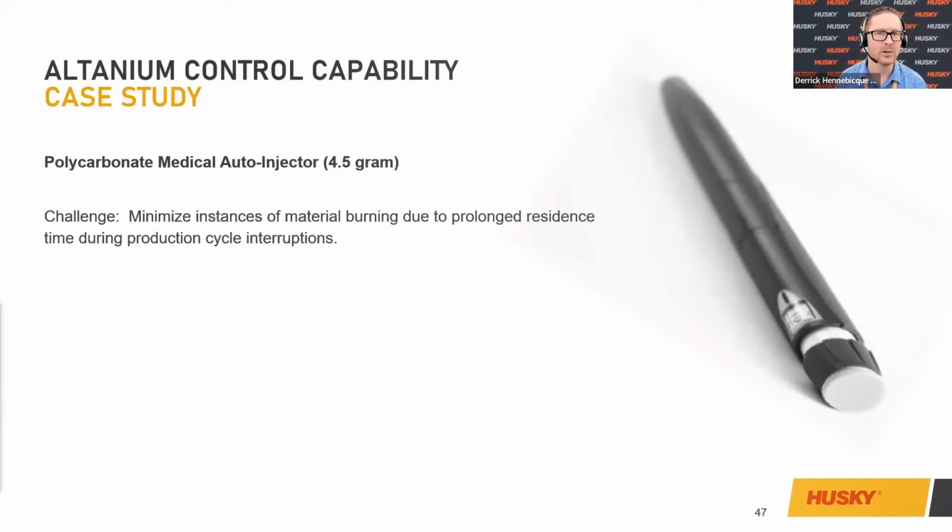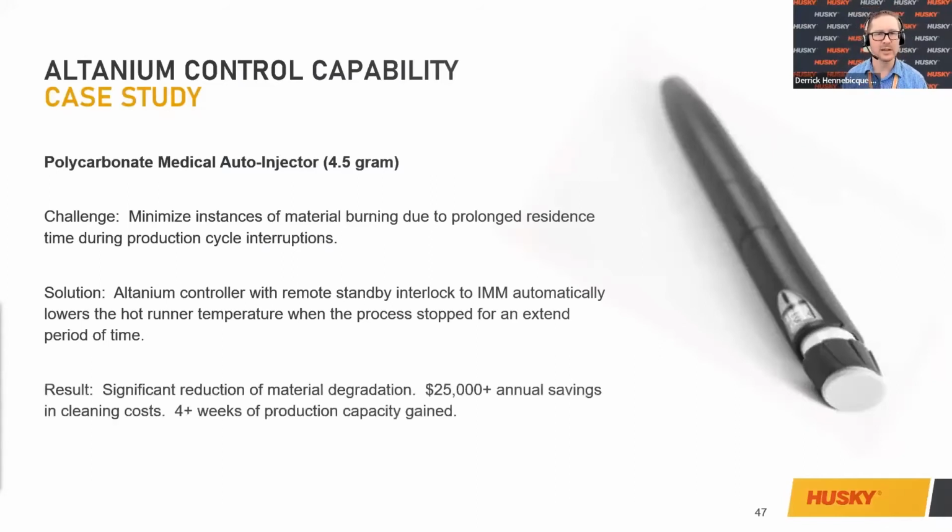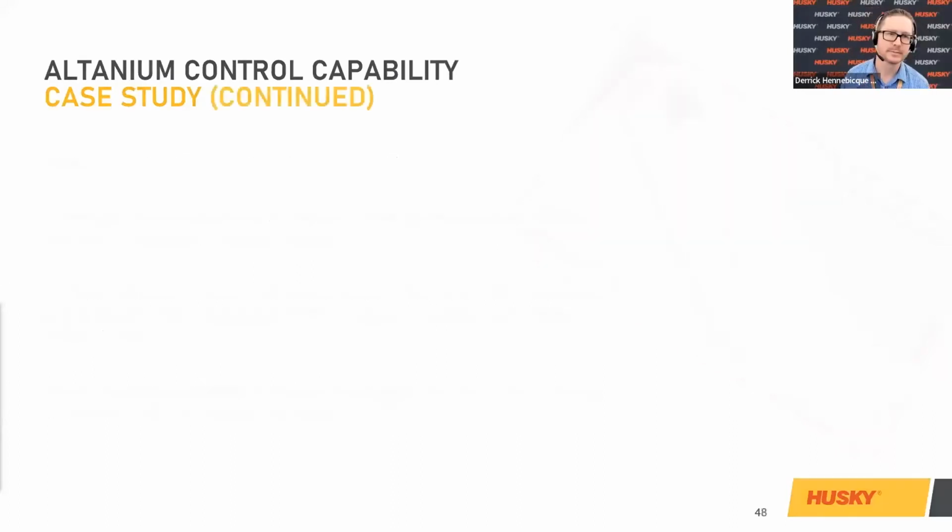This would require a prolonged purge of the machine and the hot runner, and a cleaning procedure for the molding cores. By using our ALTANIUM feature for remote standby, the temperature settings of the hot runner were immediately banked down or decreased when a cycle interruption was communicated by the machine exceeding a specific time window. Thanks to this temperature reduction, the melt kept its integrity much longer. This significantly decreased the issue occurrence rate, saving more than $25,000 a year in cleaning costs, and recovered at least 4 weeks of production capacity every year.